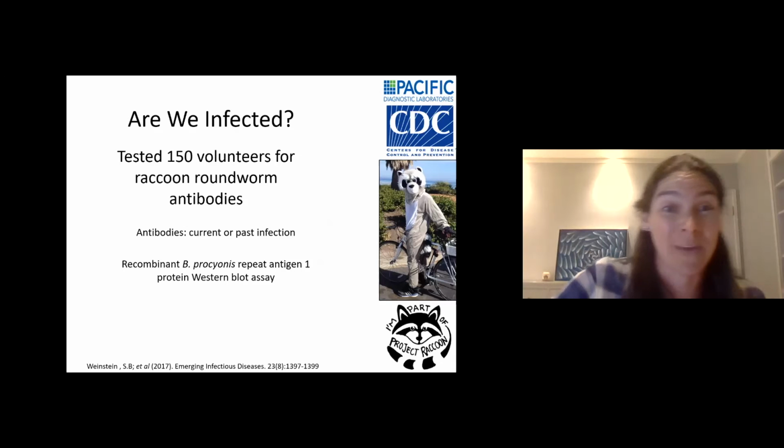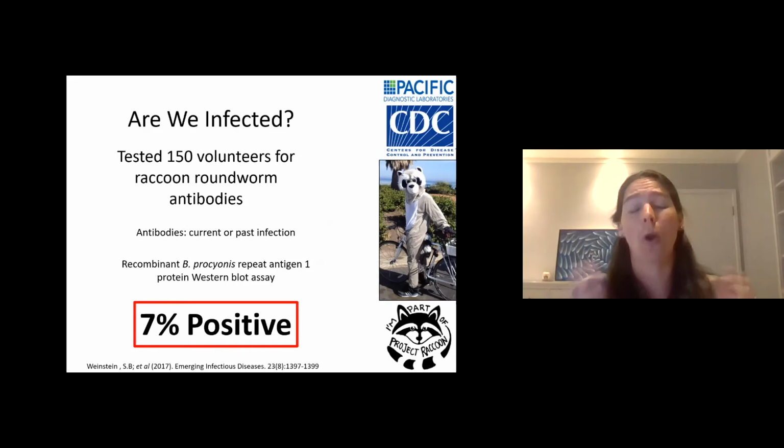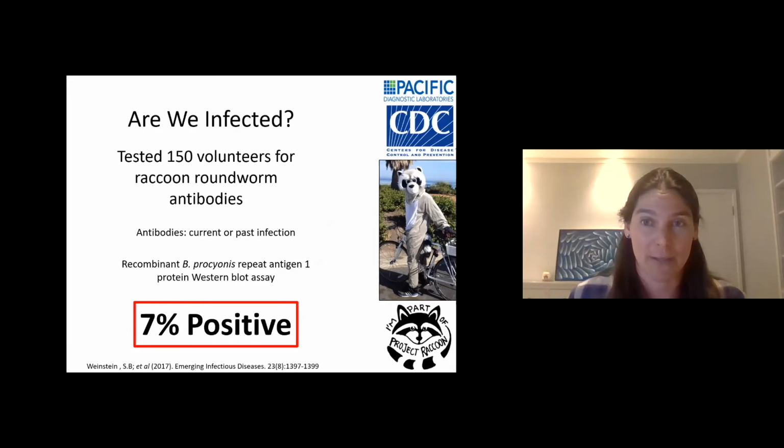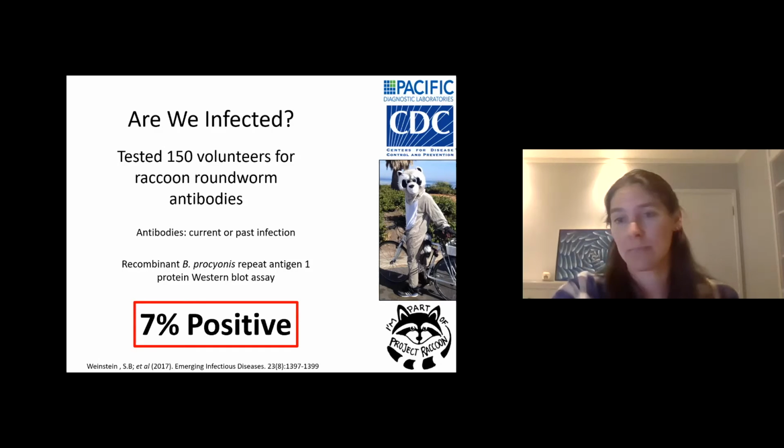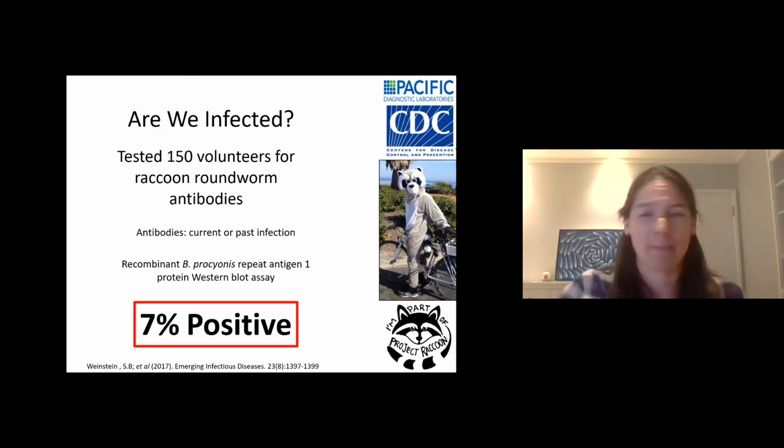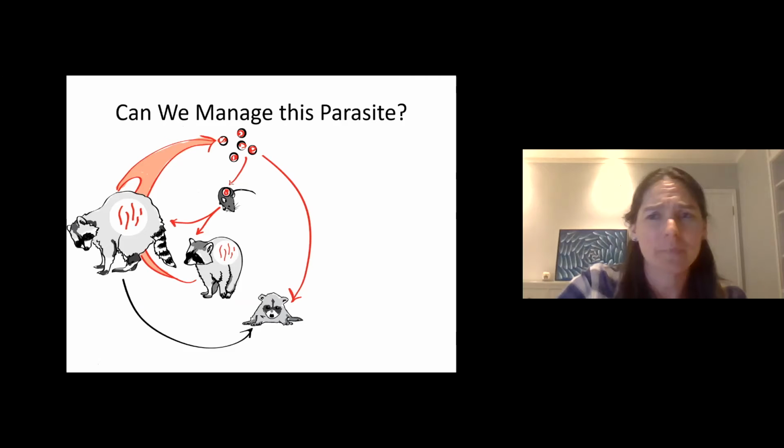And what we ended up finding was that 7% of our totally healthy volunteers tested positive for this parasite, which suggests that those devastating diagnosed cases are really just one end of the spectrum of what Baylisascaris infection looks like. And that this pretty obscure raccoon parasite might infect a lot more of us than previously thought.